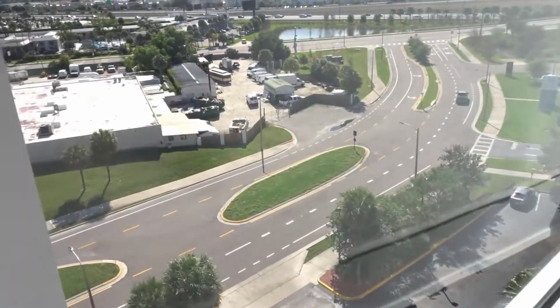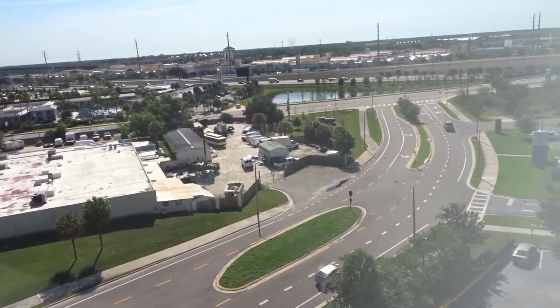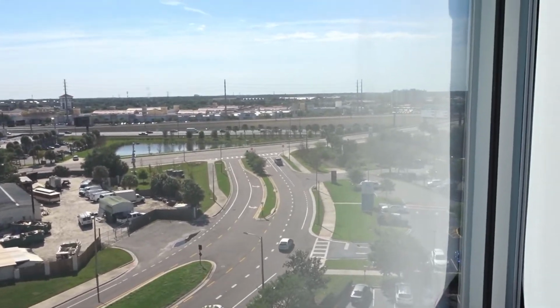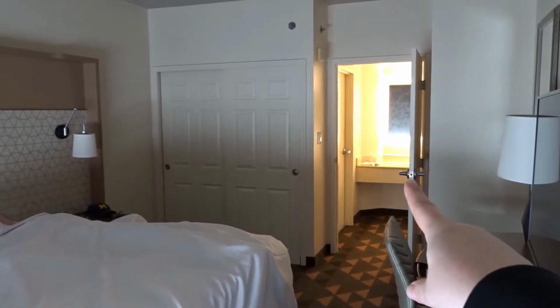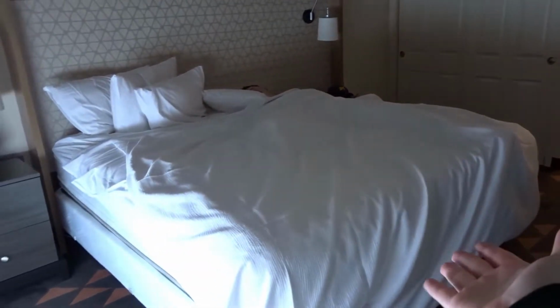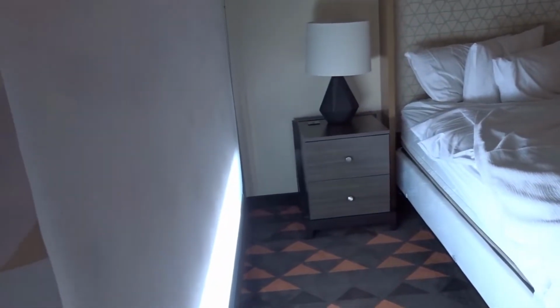We won't bother Jake completely by opening up this window, but it is another nice big picture window that shows the dumpsters outside as well as some of the roadways. Here's another view of the room. Again, that's the door that we came in, the closet, the bed, the nightstands, and the window.